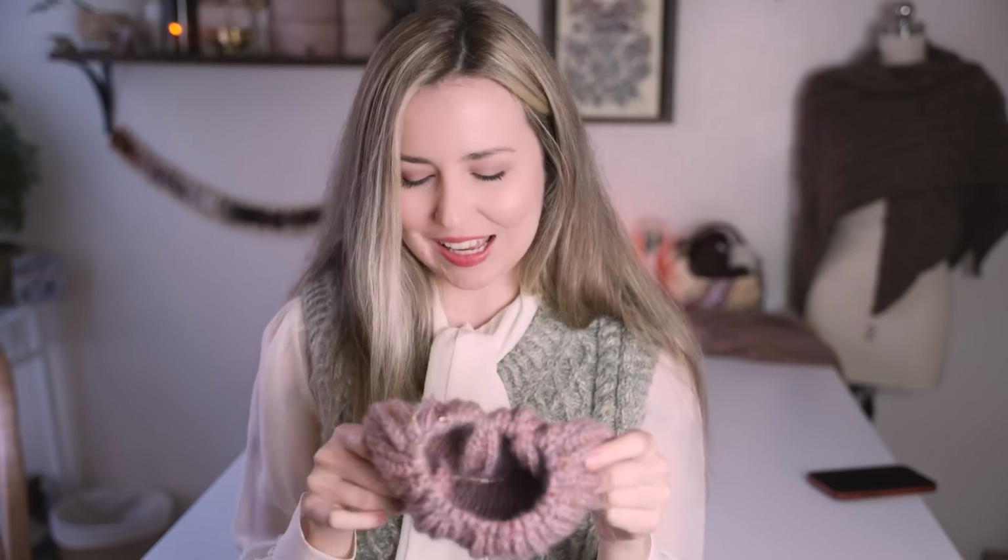So yeah, really excited about that one and excited to start wearing it when I'm able to finish it. I will most likely have this finished before next time because I'm just having so much fun with it. I did order another ball of this. This was only 50 grams and I feel like I will run out of it before the end, so I ordered another one.